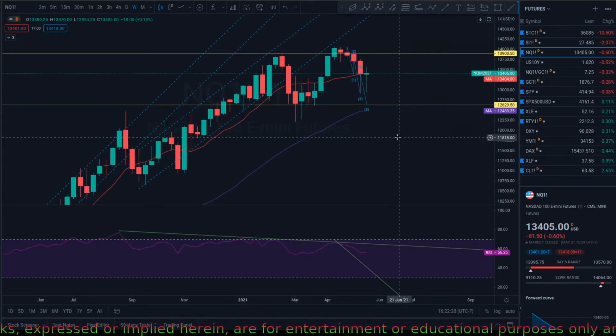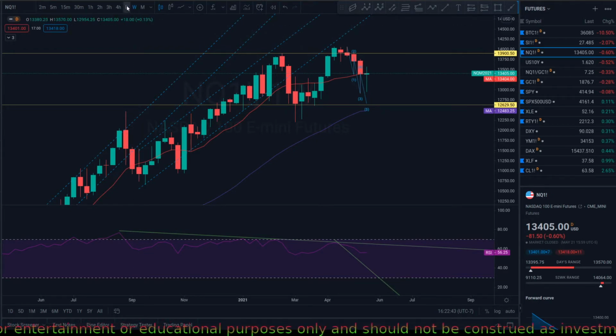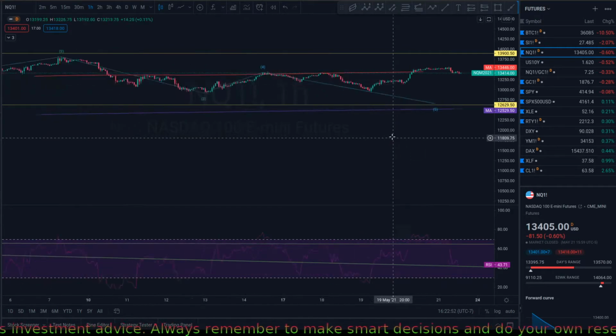So there's a lot of uncertainty, and I just want you to be aware of that, and there could be a harder correction. Short term looks like it's trying to uptrend, but there is no clear direction in the market.